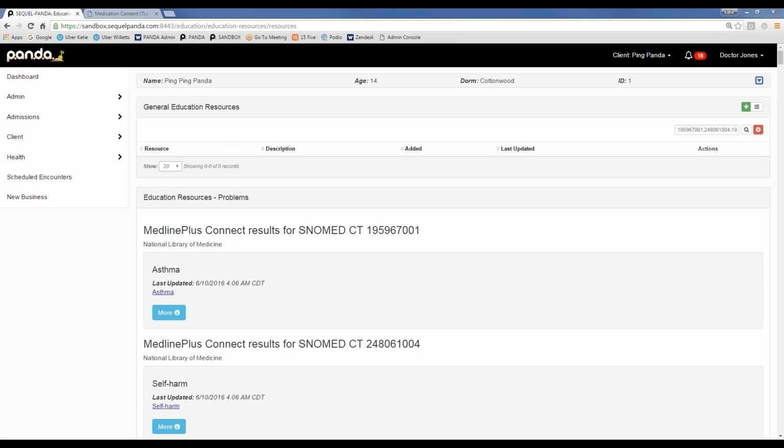So patient education resources is a meaningful use objective. It's so important to make sure that we are meeting this. For 10% of patient visits, the provider or the nurse has to provide patient education to that patient. So there's really two components to this. The provider needs to use education resources suggested by Panda, and they need to document that they provided patient education. And we'll talk about that towards the end of this.